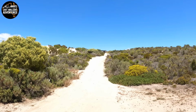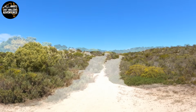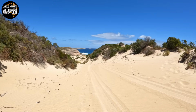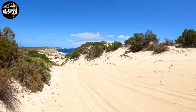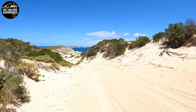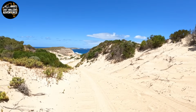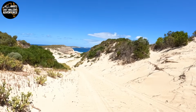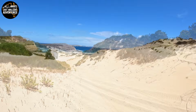Top of this hill, there's just a lot of soft sand, like really deep soft sand. You can see the sand flicking up under the tires. So he's made it up over the soft sand and driven down this way towards the beach. And we've got Good Different Adventures behind us. They're gonna have to drop their tire pressure as well to get up that dune and then see where it takes us down here.